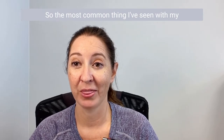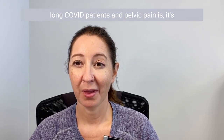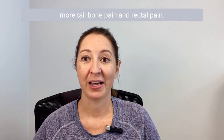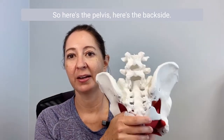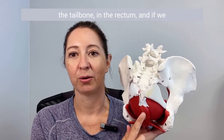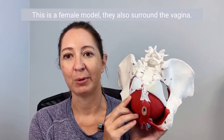So the most common thing I've seen with my long COVID patients and pelvic pain is more tailbone pain and rectal pain. So I'm going to show you my pelvic model. So here's the pelvis, here's the backside. And so it's a lot of pain in the tailbone, in the rectum. And if we look at these muscles, they surround the rectum. This is a female model. They also surround the vagina.